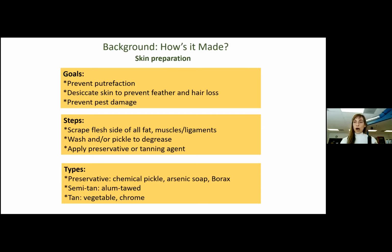So you're going to scrape all that off, you're going to wash it, and you're going to pickle it or degrease it using various means. And then you'll apply a preservative or a tanning agent. And those can be a huge range of things. Some thinner skins today, you just use borax to dry it out on the insides. A lot of birds are prepared that way, or small mammals. Back in the day when they were still applying arsenic soap and other types of chemicals, they would use a chemical preservative. But taxidermy today is usually, I'd say, alum tan or some other kind of mineral tan or like a chrome tan or even vegetable tan. So usually, especially if it's a larger animal, they're going to be tanned. And sometimes that's very proprietary. And then they're going to be applied over top of the mannequin.